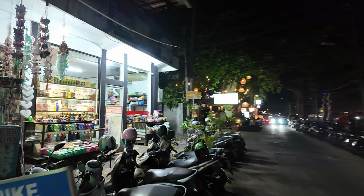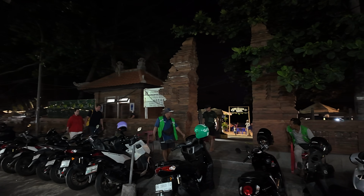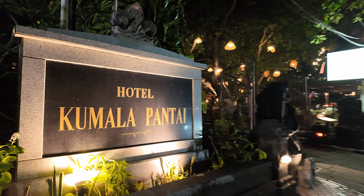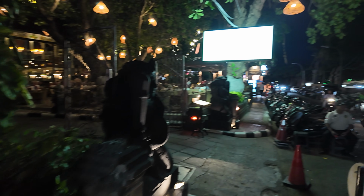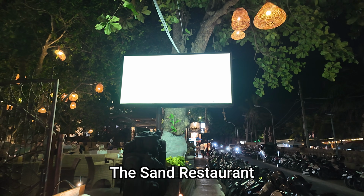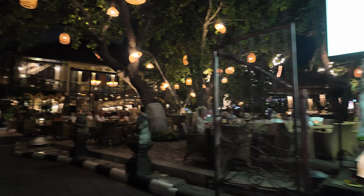Some little shops here along the side of the street. So the Legian beach entrance is also along there. Next we have the Hotel Jalan Pantai. The Sand restaurant as well, connected with the Hotel Jalan Pantai. Very busy inside there also. Hotels in the back there.